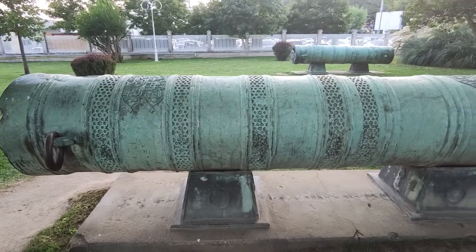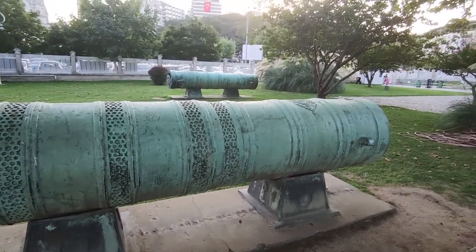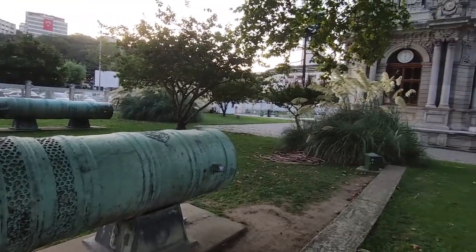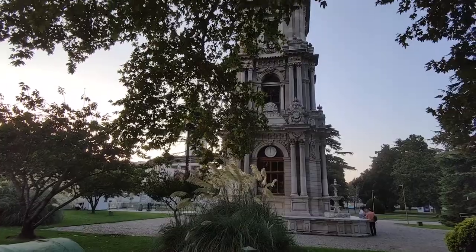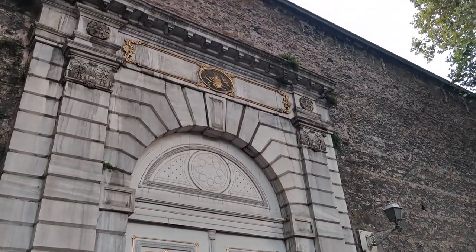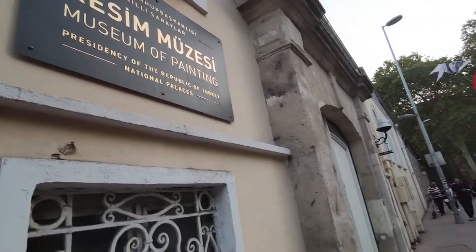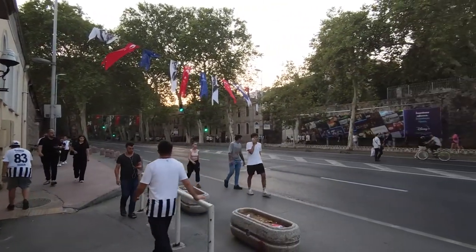It was in the Dolmabahce Palace that on March 29, 2022, one of the rounds of the Russian-Ukrainian negotiations took place. Next to the palace is a museum of painting. Across the street is the University of Architecture.